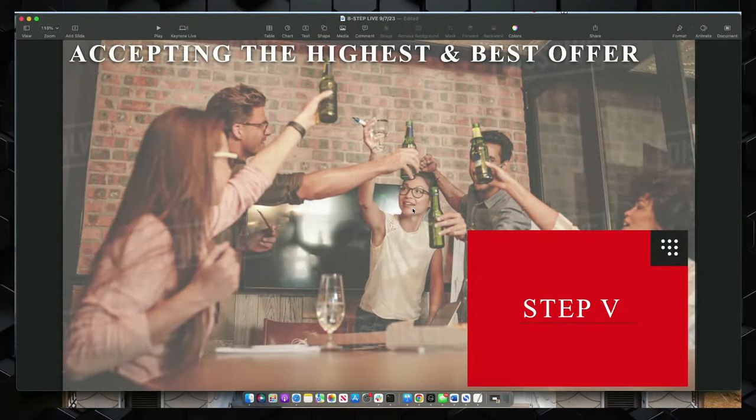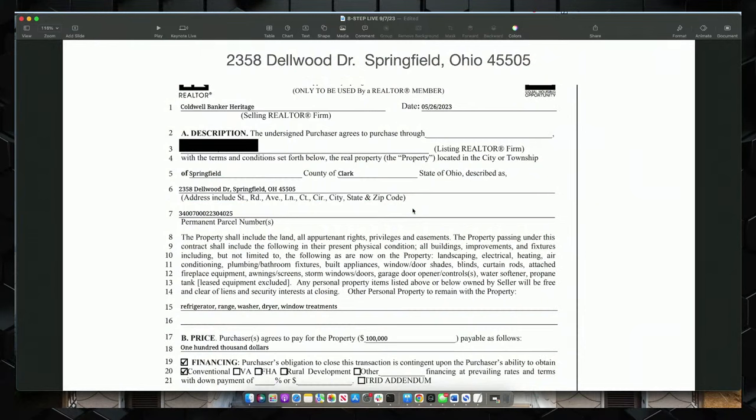I mean, it's not just about a cash offer. You're looking at the best offer, not the best price. Awesome. All right. So in this particular case, you're accepting the highest and best offer. So here's an example on that property. We got an offer in.